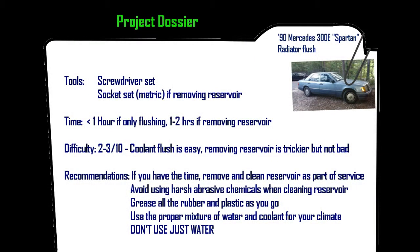For our final stage of our process today of restoring the 300, we are going to flush the radiator and also remove the coolant reservoir. Depending on whether you're removing the reservoir or not, it will change the time and difficulty of the job. Just flushing the coolant is very easy and only requires a screwdriver set. You'll need a socket set if you're also removing the reservoir, which I do recommend cleaning out while you're working on the system.